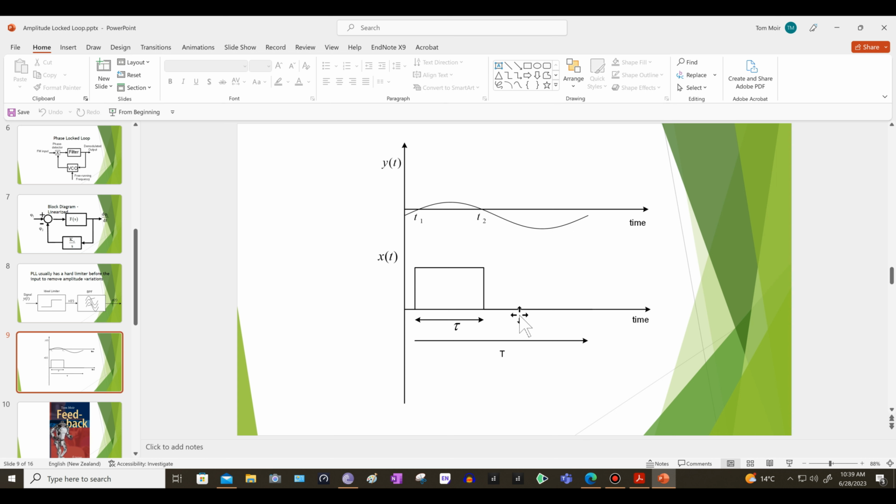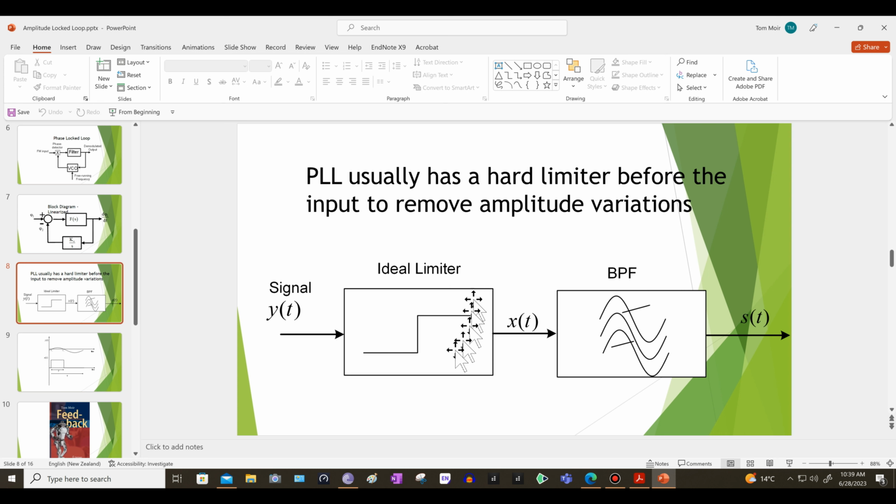Except it doesn't. What happens is that additive noise gives uncertainty in the zero crossings, and so you get jitter at this point in time, and that introduces noise. So you've converted your amplitude variations into phase variations, and it's kind of common sense because there's no filtering action in this. It's just a threshold, a nonlinear kind of threshold. There's no filtering in it at all.